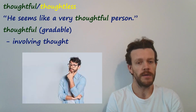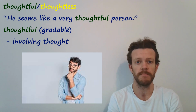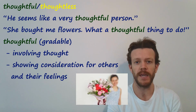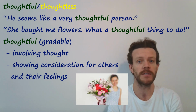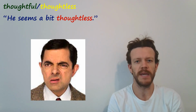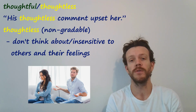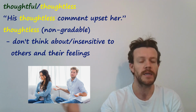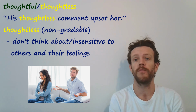Another one where there is a slight difference when you use the pair is thoughtful and thoughtless. You can say, he seems like a very thoughtful person, as in there are lots of thoughts in his brain. But generally, you're going to use this to mean when people think about other people's feelings. For example, she bought me flowers. What a thoughtful thing to do. But then you wouldn't say someone's thoughtless, meaning they don't think. You'd probably just say he seems a bit stupid. Where we use thoughtless again is going to be when you don't think or are insensitive to other people's feelings. What he said was thoughtless and really upset her.